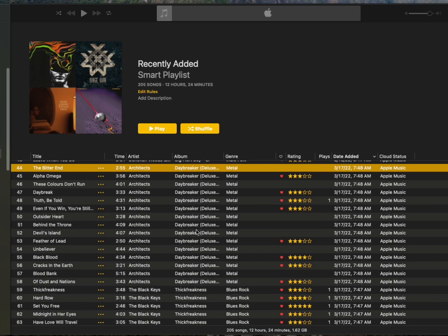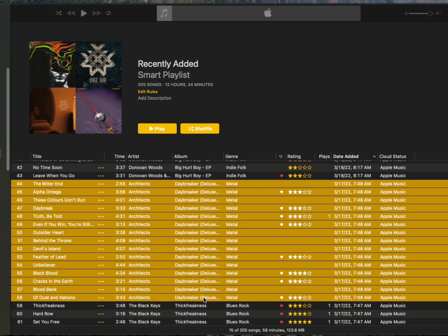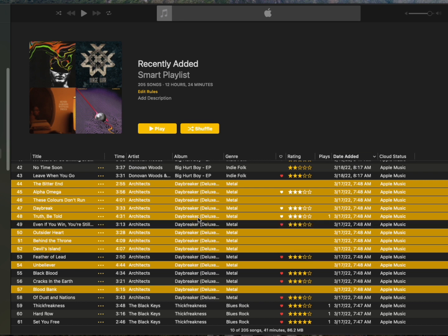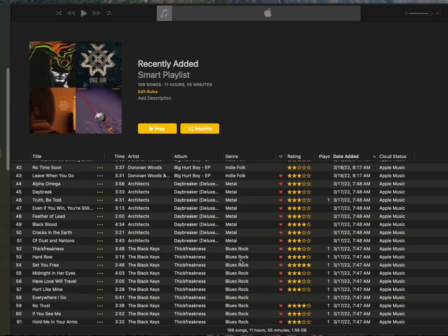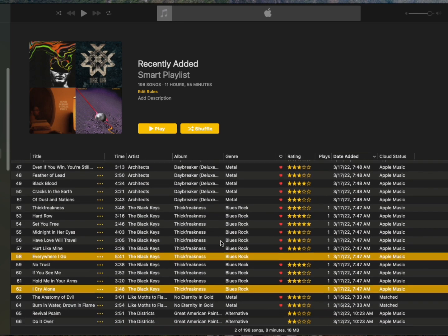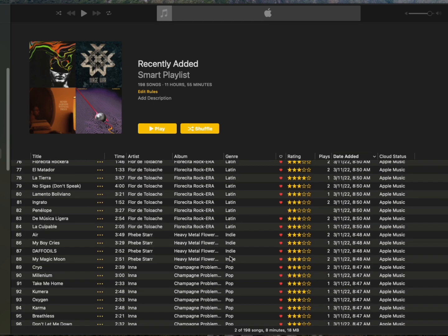And then Architects, diving back into their back catalog, not as much up my alley as their newer stuff, so I'm actually going to delete the unrated songs because there's so many of them in here. All right, and then Black Keys are amazing. So I'm going to keep those 2 songs that were just okay.